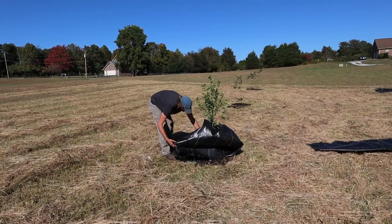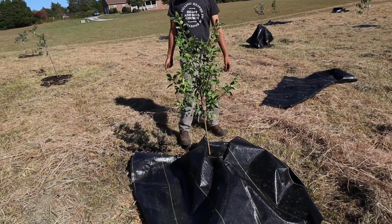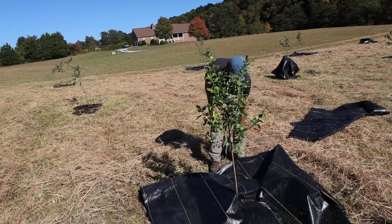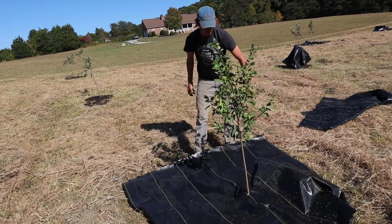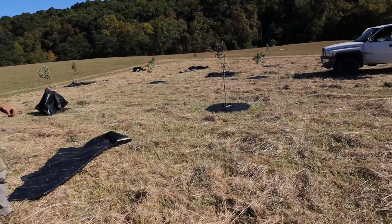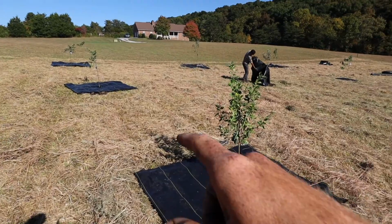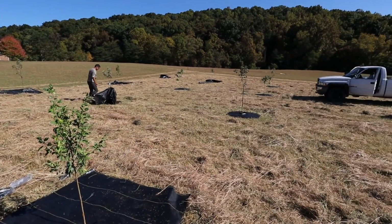Just popping these through. Normally I would burn the holes, but it's so dry out here I don't want to start a fire. So got them like that, and that's the finished product over here. We'll show you that after we're done. But yeah, they're all coming in. It's looking good, looking good.